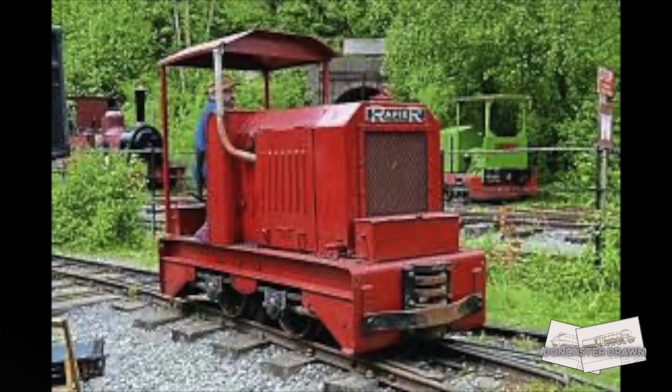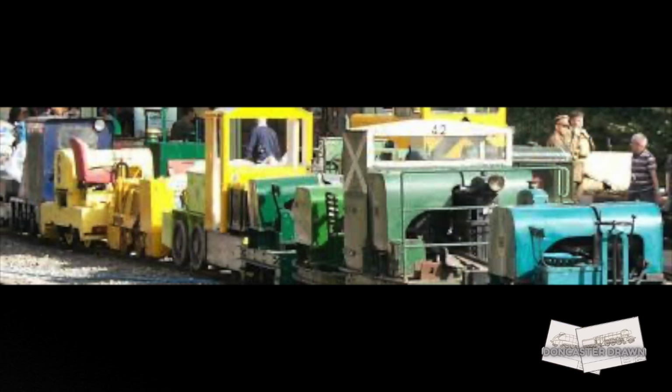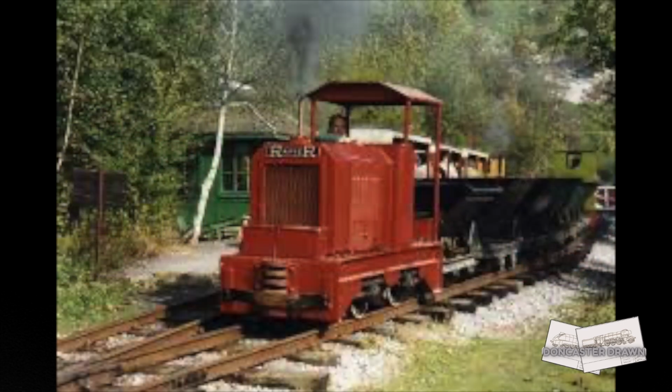Ransomes and Rapier went on to supply the railway with narrow-gauge engines and rolling stock, including moving on to large cranes, with many still surviving today. After the war, fortunes didn't seem to look so rosy for the company, and it was sold in 1958. Like many, it was not immune to the changing trends in industry and the move from rail to road vehicles.